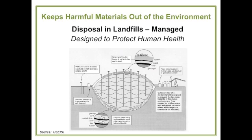Disposal in landfills. This is a managed form of how we manage our waste, municipal waste as well as electronic waste, and landfills are designed to protect human health. There are US EPA regulations as of the early 90s to make sure of that. Those regulations mean there are liners at the bottom of landfills to keep contaminants from entering the soil and groundwater. There are leachate collection systems that collect the percolated water that can contain contaminants and treat it, and we have monitoring wells. These are designed to protect human health.